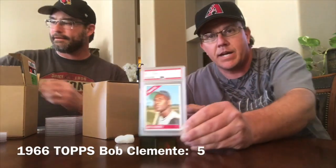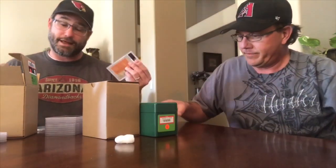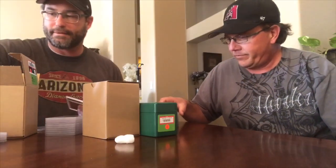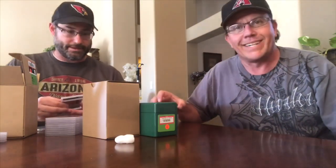We got a '66 Topps Roberto Clemente. Now the centering on that thing and the color is really good. I had it in a 5 case. I cracked it thinking I'd get a 5.5. I showed it in one of my other videos. It got a 4, which is no way this card is a 4. So I cracked it back out and submitted it, and it's back in a 5 case. It's a lot of work, but it's just such a nice Clemente. I mean, it's not a 7, it's not a 6, but it's a nice 5, really. But it's still nice.